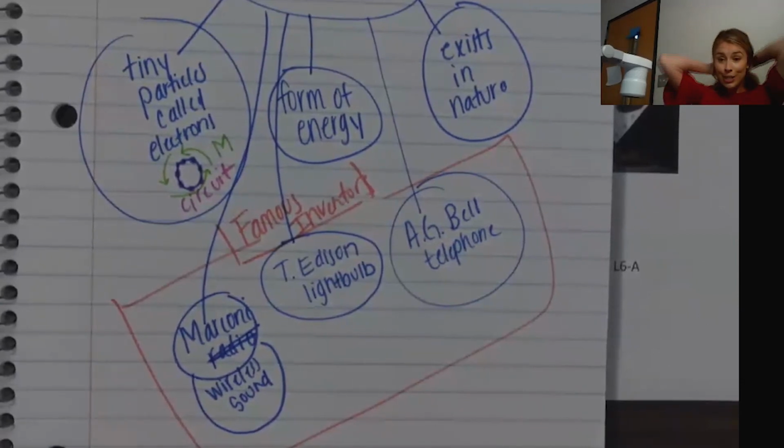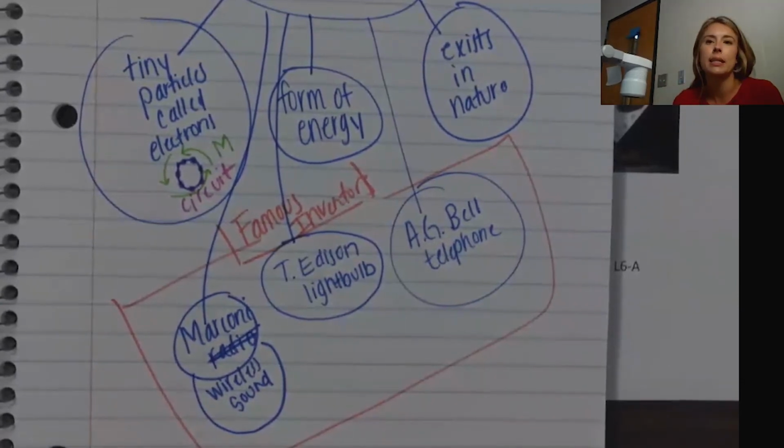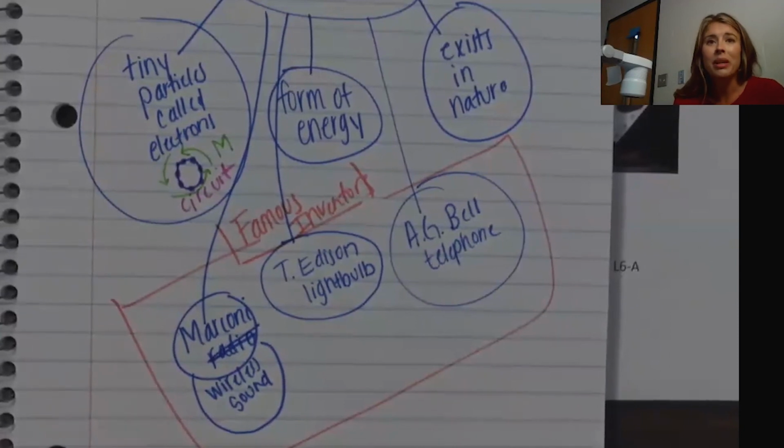Much has changed since the invention of these devices. Scientists and inventors have built upon the early ideas and created thousands of devices that define modern life. No kidding, so much has changed since these early inventions. Just think about how many light bulbs are in your own town or city. Think about how many light bulbs are in your house, hundreds upon hundreds.